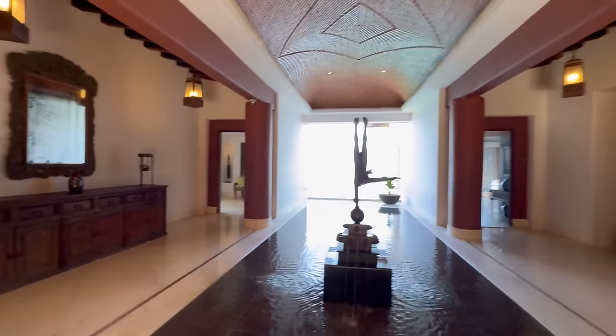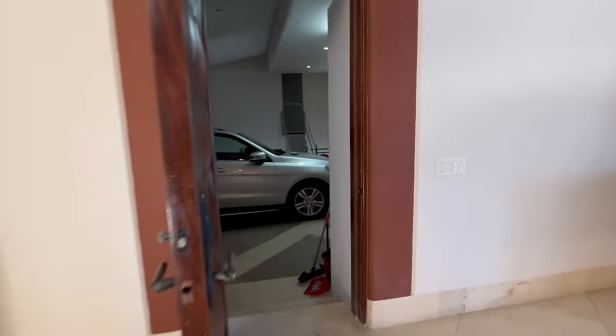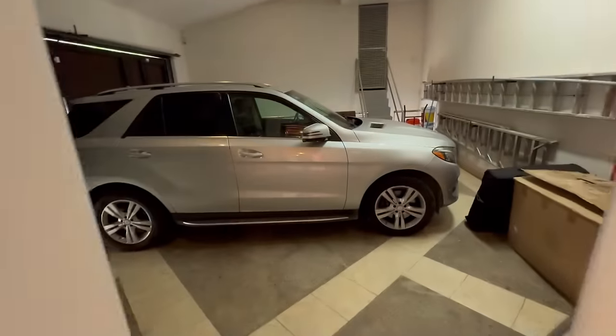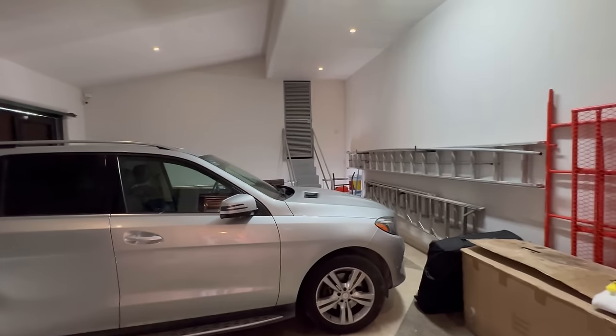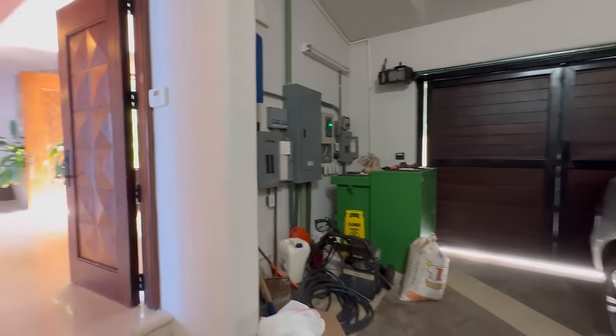All right, so as we're going to enter in, let's just take a look first at the garage. You do have all secure parking in here, and as you can see, it's very beautiful and well maintained. You have 2 cars worth of parking here. Everything is nice and electric.